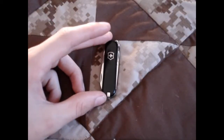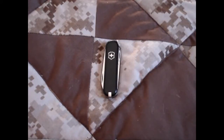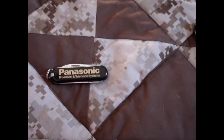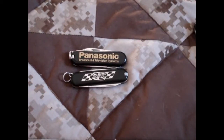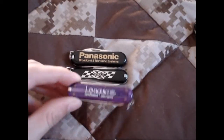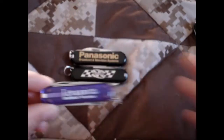It's very affordable, and it's come to the level where companies will buy it and put their logo on it. For example, here's a Panasonic one. Here's a Racetrack, I think. They'll put their logo on it and sell it, or give it away even, just to get their name out. I think here's a medicine. I don't even know what medicine that is. I think this one may have been free or very cheap.